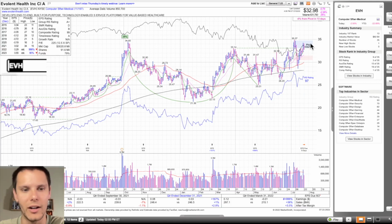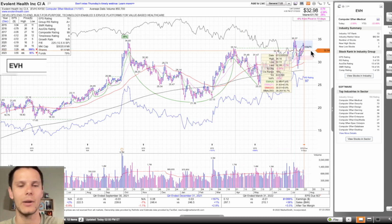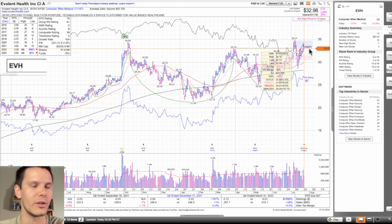Buying breakouts in this market still has not been working, even though we've had a market rally the last week and a half, 2 weeks. Breakouts are still not the way to go. So for many of these setups, I'm looking for what has tested pivots, pulled back, and now we can start our positions next to either the 8 or the 21 EMAs. So with EVH, we're looking at around $33 here.